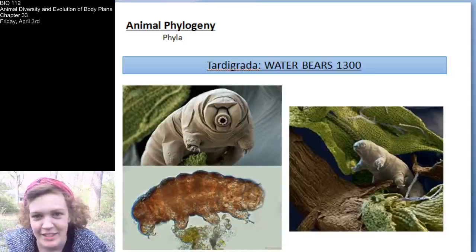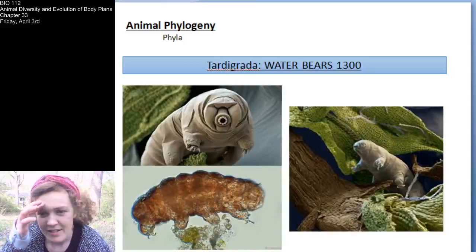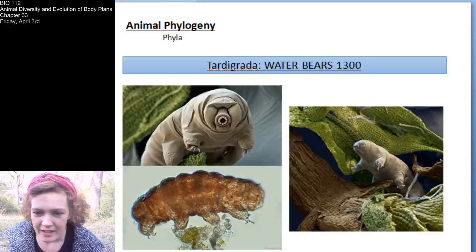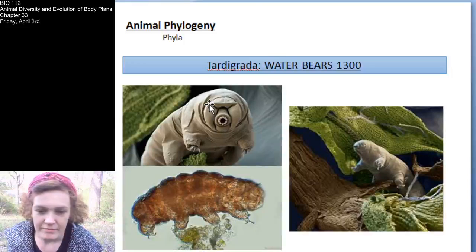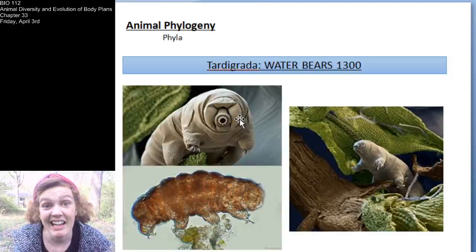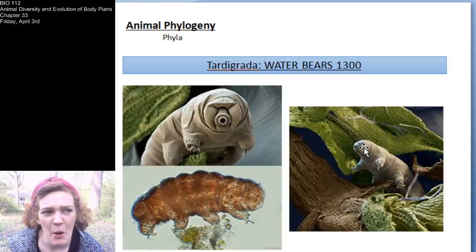You know them. You love them. The tardigrades. Phylum Tardigrada. The water bears. 1,300 species of water bears. That's a lot of species of water bears, right? You might look at this and go, not so cute, but they actually are pretty adorable. Their name, I think, means slow stepping.